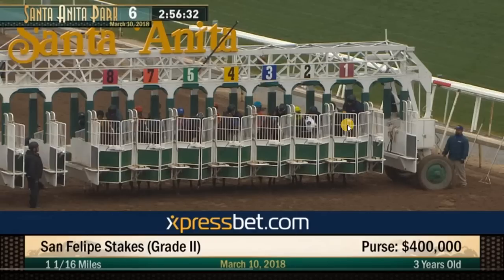All right, the horse breaking from the rail here is Bolt d'Oro. He's got the green silks, the green and gold blinkers, inside post position. The 4 horse, McKenzie, has the blue shadow roll that so many Baffert-trained horses have. He's wearing the Mike Pegram silks. Pegram owned a bunch of McDonald's franchises, so he's got the golden McDonald's colors there.